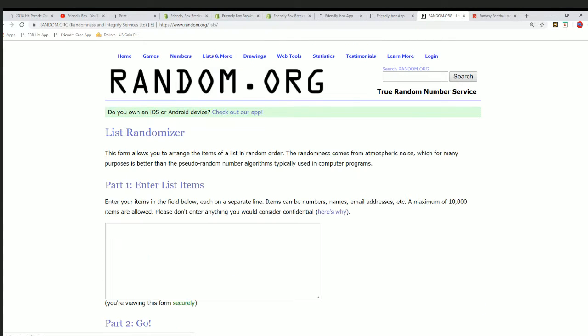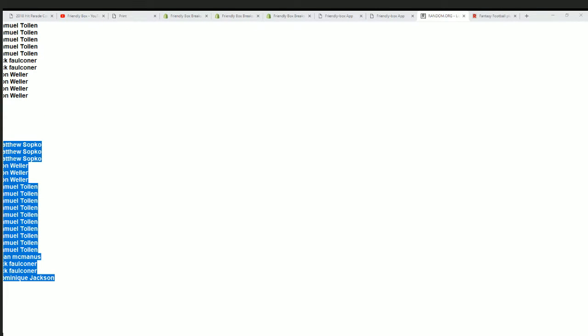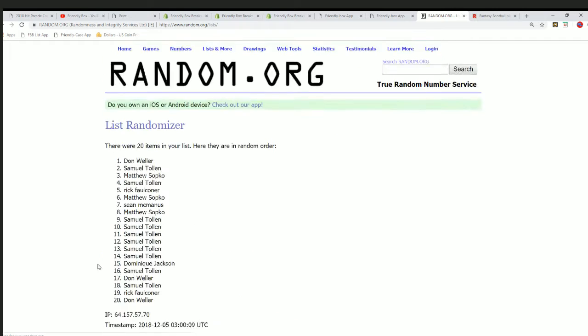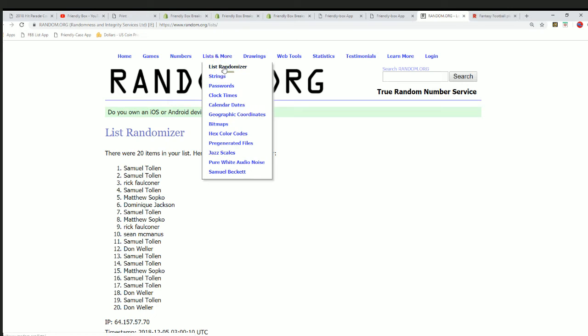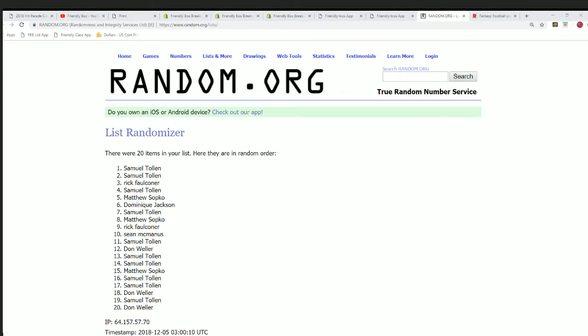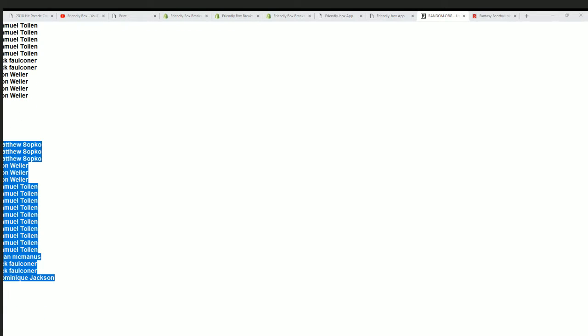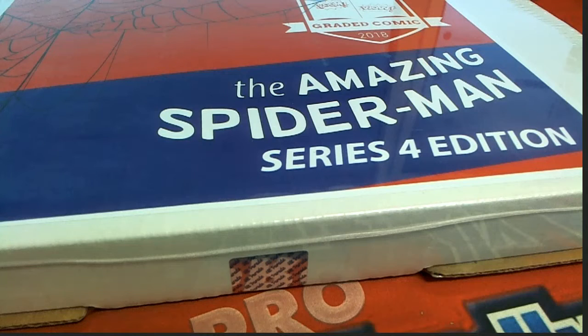Now time for the issue number random. Good luck, everyone, in this Amazing Spider-Man graded comic book. We're about to find out. Well, we're supposed to be randomizing issue numbers here, not names. We already did the names. We've already got that part done. Here, I'll grab these issue numbers and we'll start that random up in a moment.